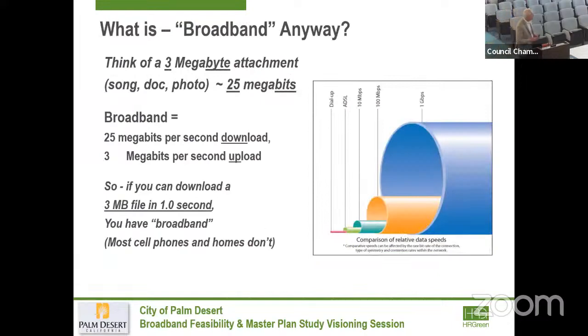Perfect. Thank you. So very briefly, this sounds like a dumb question, but what is broadband anyway? As crazy as it sounds, there is a Federal Communications Commission (FCC) definition of broadband. Very simply put, think of a 3 megabyte attachment. It could be a file, photo, song, or document. Telecommunications people don't speak in megabytes, but there are 8 bits in a byte, and you'll hear us talk a lot about megabits. So a 3 megabyte file is about a 24, 25 megabit file. If you have 25 megabits per second download and 3 megabits per second upload, so you can download a song in a second, you've got broadband. If you can't download a song a second, you don't have broadband.